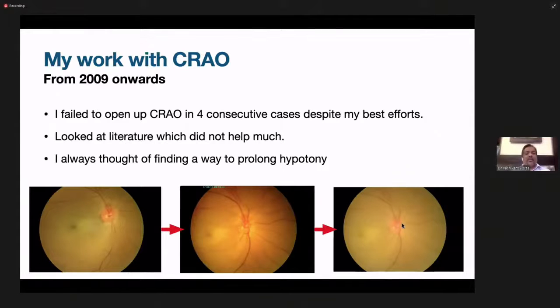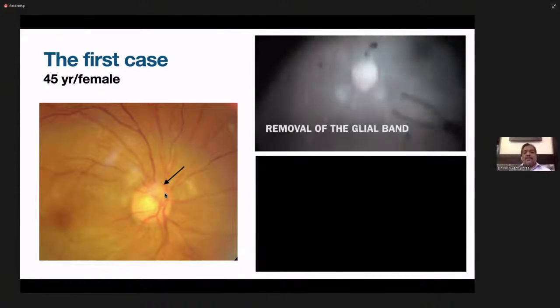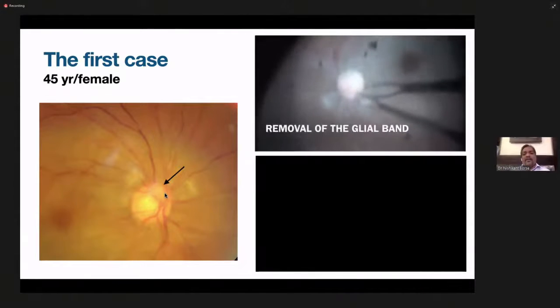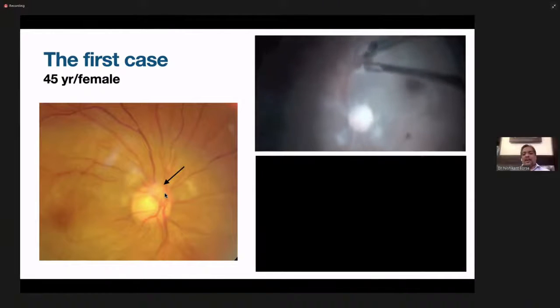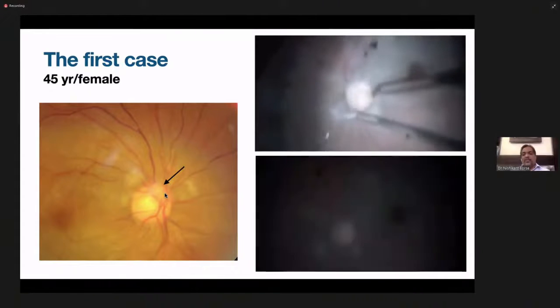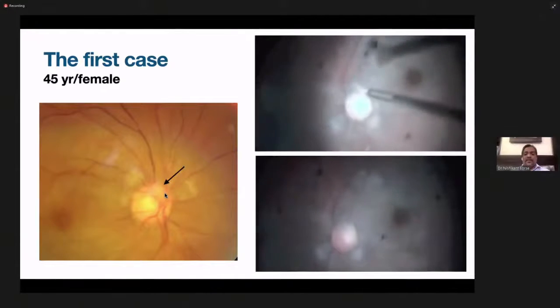Then I was constantly thinking of ways in which I could prolong the hypotony, and then I thought whether a vitrectomy would work. And then came my first case. There was a case who had a CRO, and she had a funny sort of glial tissue on top of the optic disc, and I thought maybe that is the reason for that. And this was my first case in which I went ahead and did a vitrectomy and removed the glial band. After I removed the glial band, I decided to just massage the artery a bit. And to my surprise, I found that the perfusion had got restored and this patient really recovered well.